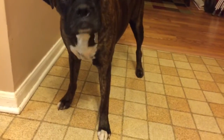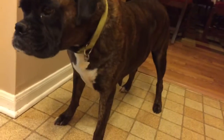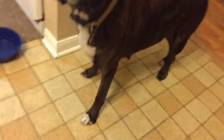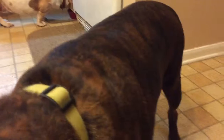You can also see that hormonally, her body's shifting, and you can see that she's preparing for lactation. Her teats, or we call them ninnies, are quite swollen and descended, and just part of the normal hormonal transition for a gestational mama. Minnie Mouse is a sweetheart of a girl, and we just love her to death.